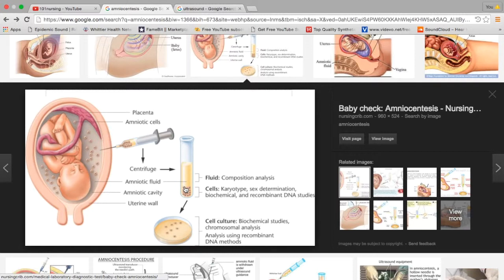It also checks for fetal lung maturity, also called the L/S ratio. This is very important because it shows how developed the lungs are if anything were to happen, because at 20 weeks the lungs are the last thing to develop. If they're not developed, it's hard for the fetus to be viable outside of the womb.